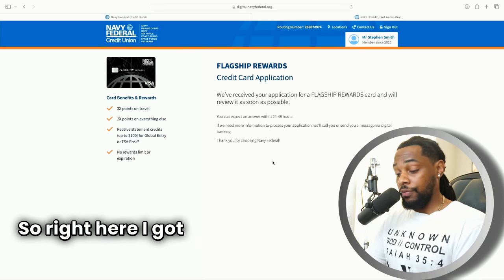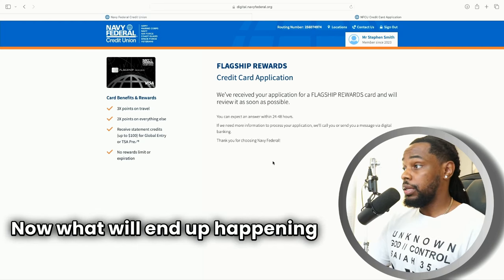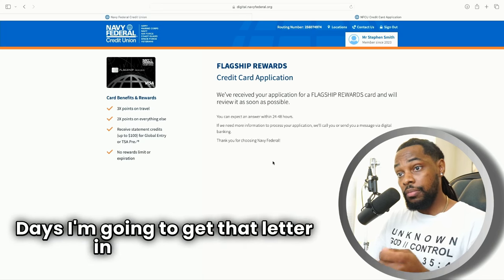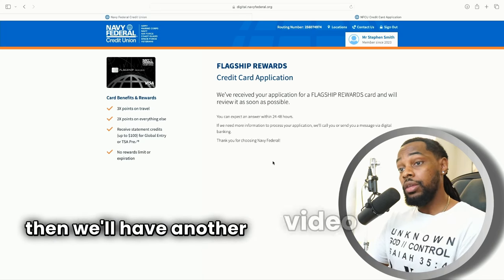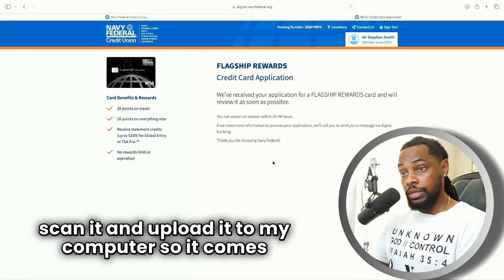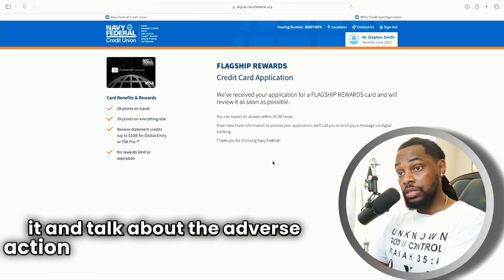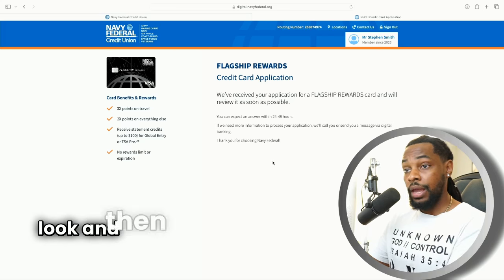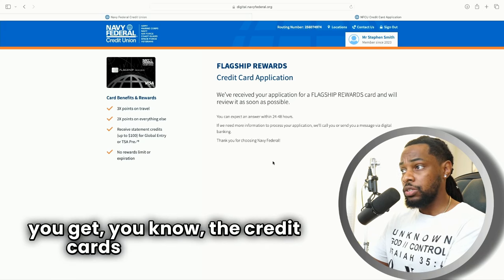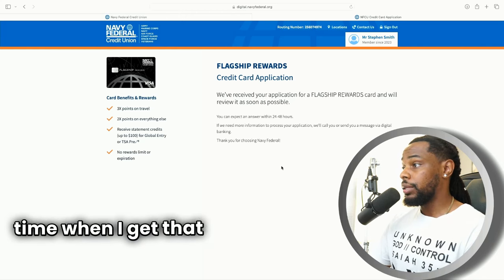So right here, I got it from Credit Karma, came in first. A hard inquiry was blocked. Now what will end up happening is in 5 to 7 days, I'm going to get that letter in the mail, and then we'll have another video where I'm going to try to scan it and upload it to my computer so it comes in nice and clear, and we can take a look at it and talk about the adverse action letter, how yours should look, and then how you can proceed to make sure that you get the credit cards that you want. We'll probably talk about high credit limits at the same time when I get that letter in the mail.